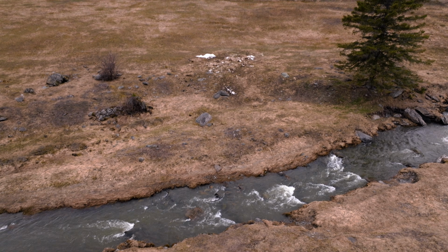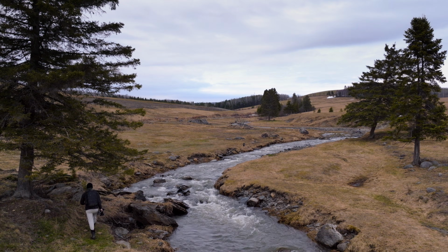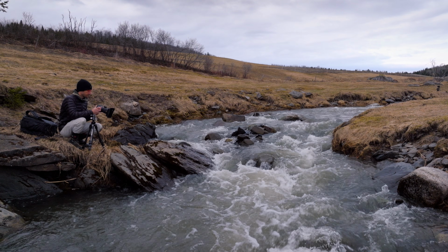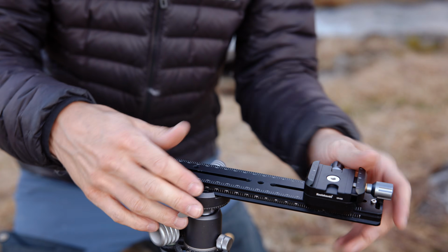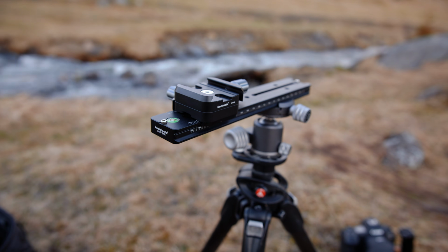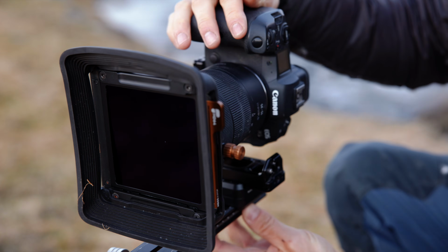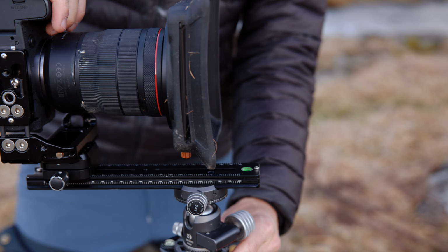Now moving to the last spot of the day, I knew right away this scene called for a panoramic image. I have to say right now that the image I'm about to show you is my favorite of the day. Here I use the Nodal Slide, which in my mind is a must in terms of panoramas. For those who don't know, a Nodal Slide is a lightweight plate that enables you to position the front element of the lens, which is the nodal point, over the center of rotation of your tripod. This ensures a perfect panorama every time.